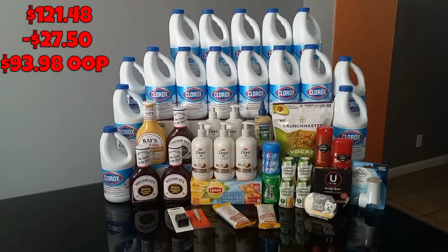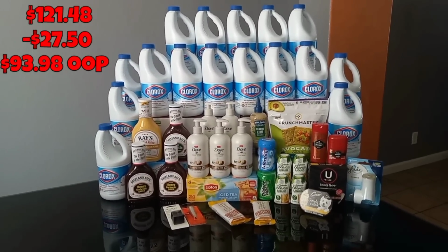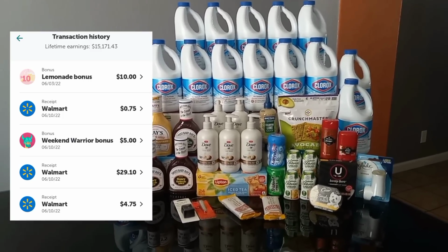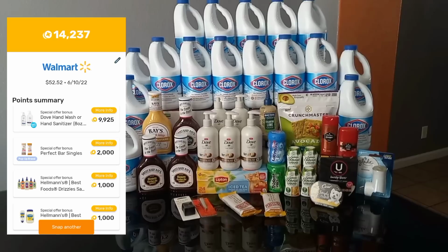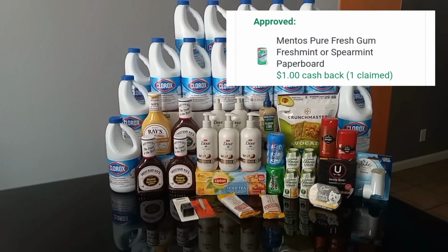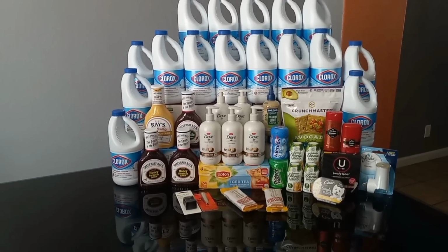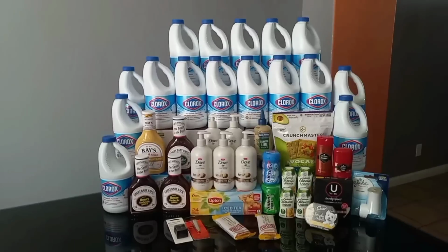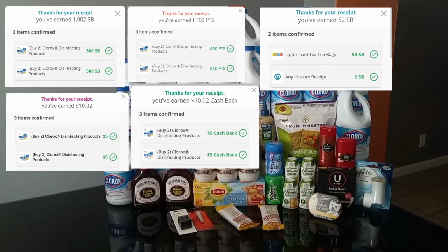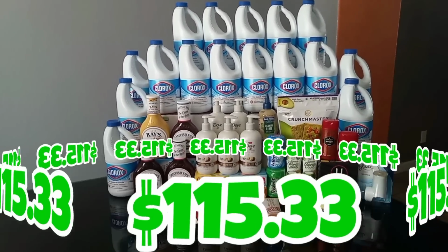All right. So everything you see here retails $121.48. We had $27.50 in coupons, which brought the out of pocket down to $93.98. And then we got back $49.60 from Ibotta, $7 from Brand Club, $14.23 from Fetch Reward. Coupon.com was $1.50. Checkout 51 was $1. Shopkick was $3.90. And I was waiting for the Old Spice to reset so I could do it again, but it's still processing slowly. Swagbucks, my points inbox, was $10. And then Swagbucks had an extra 50 cents for the tea.